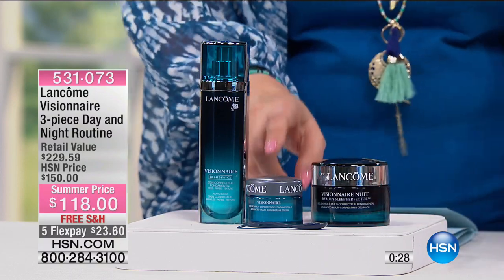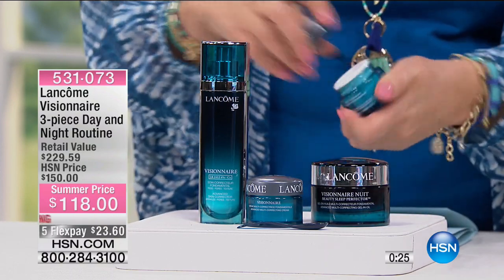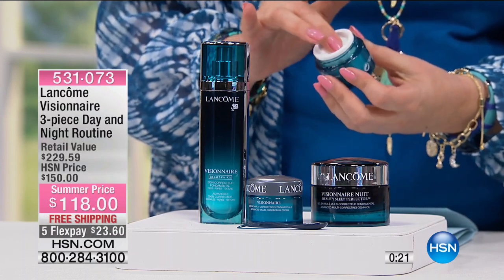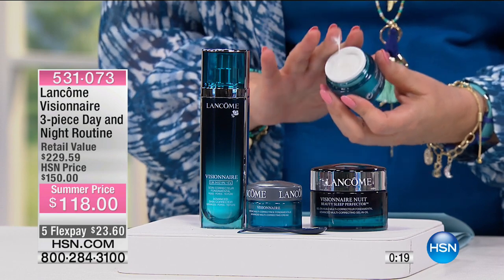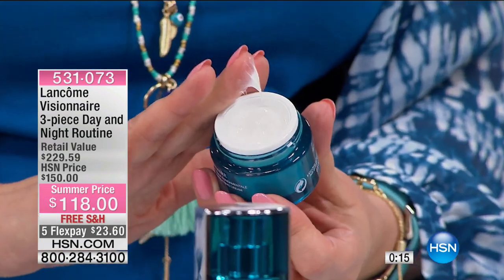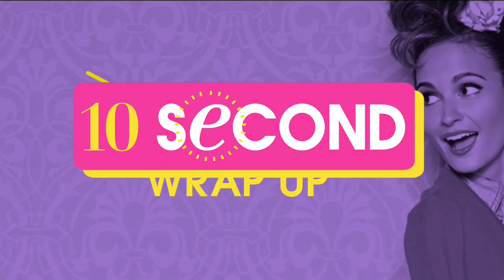And then you're also getting the cream, which I have yet to show you, which is lovely, rich. And look at that, just that gorgeous texture. And this goes over the serum during the day. It feels absolutely fantastic, rich, and hydrating. But I would love for you to read the reviews.